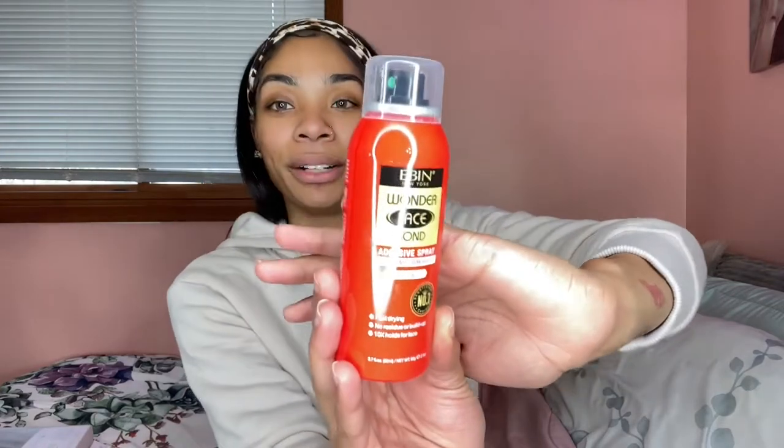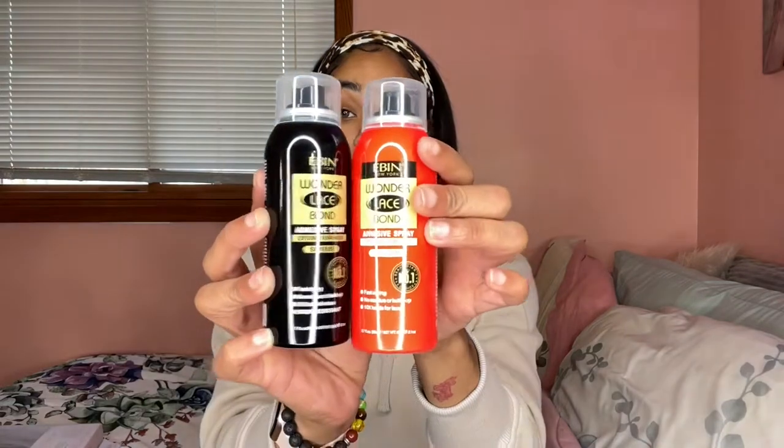Then we have the Wonder Lace Bond Adhesive Spray Extreme Firm Hold in the red container. There are three types of sprays they have. I wrote them down because I couldn't remember them off the top of my head: the Extreme Mega Hold, the Extreme Firm Hold, and the Extreme Firm Hold Supreme. I have the Adhesive Spray Extreme Firm Hold, that's the one in the red can, and they also sent me the Extreme Firm Hold Supreme. So, both.